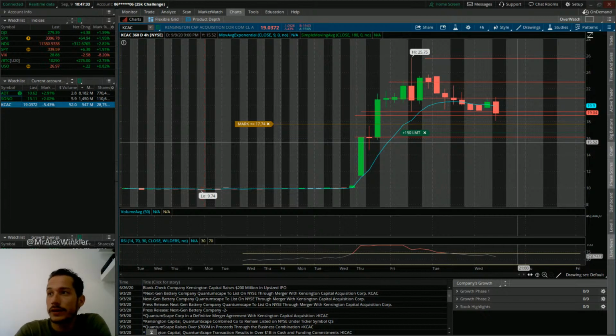SCON, look at that. It broke out to the upside from the bull flag. Sweet stuff there. I'm still not convinced about this one. I'm not going to trade it myself, but kind of a cool move.